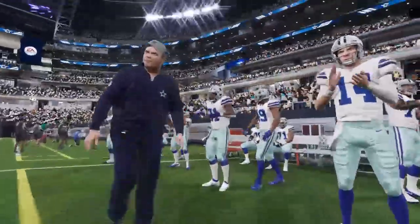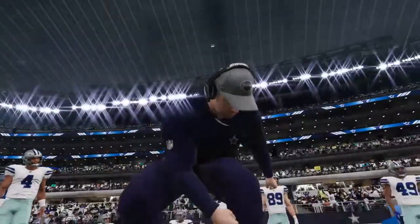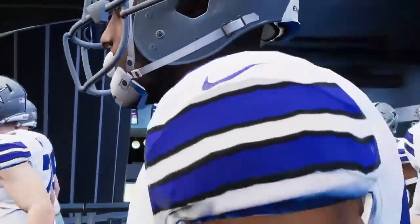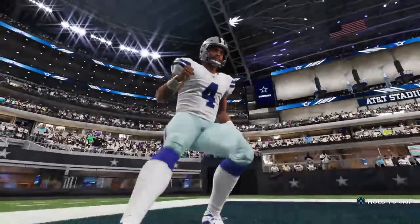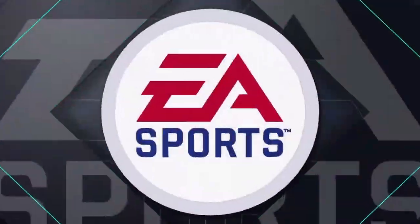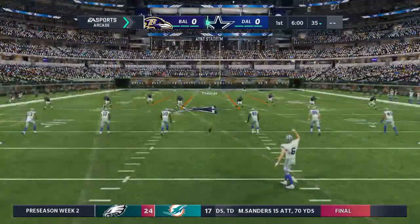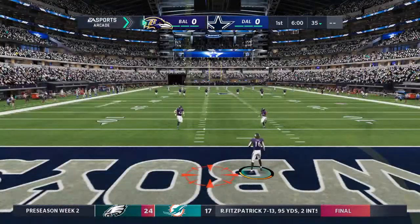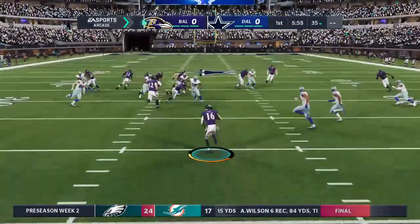Tonight, from AT&T Stadium in Arlington, Texas, it's a special prime-time edition of the NFL on EA Sports. We are sandwiched between Fort Worth and Dallas, Texas, and Arlington at the luxurious AT&T Stadium. Tonight we move on to week 2 of the preseason, and we've got a good matchup here between the Baltimore Ravens and the Dallas Cowboys.